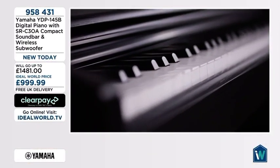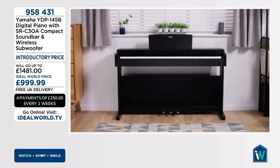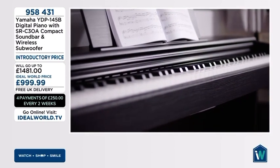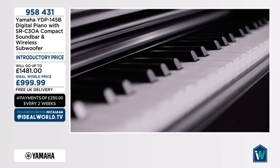Introducing the Arias 88 key YDP 145B electric piano from Yamaha. A beautifully made digital piano that will be the heart of any home. Designed to sit in any room, putting a smile on your face every day.